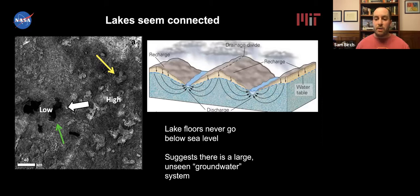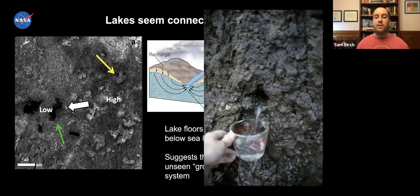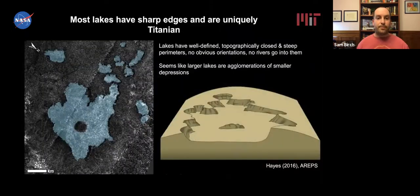And what is groundwater? Well, if it's a big rainy day and you go outside and you see a cliff face or just a hill and water's coming out after the rain is all gone, that's your groundwater. This is just a picture of water oozing out of the surface. This is groundwater. It's what most of us drink. It's what the world relies on for fresh water. And Titan seems to have it too.